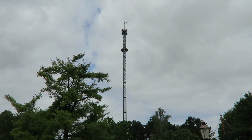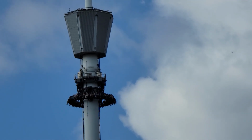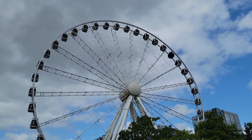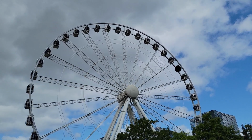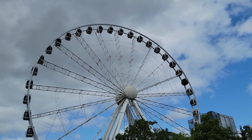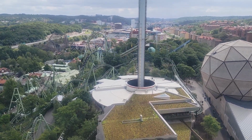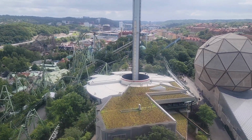This record has since been broken by Highlander at Hansa Park, but Atmosfear is still one of the 10 tallest drop towers worldwide. And Liseberg didn't forget about those who want a milder experience. In 2012, they built Liseberg Hjulet, aka Liseberg Wheel, atop the very same hill. This was a nearly 200 foot or 60 meter tall observation wheel offering similarly great views to Liseberg Tower.